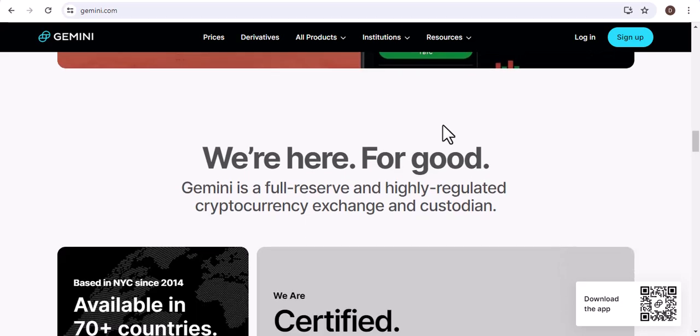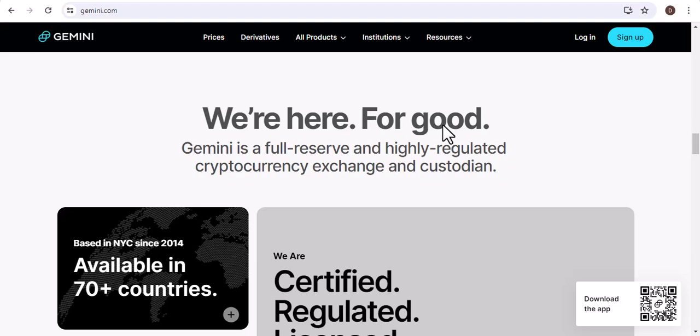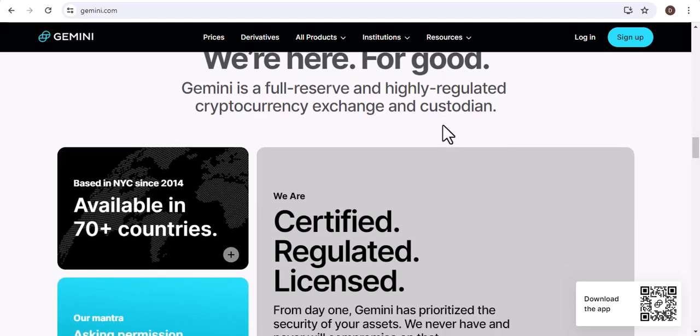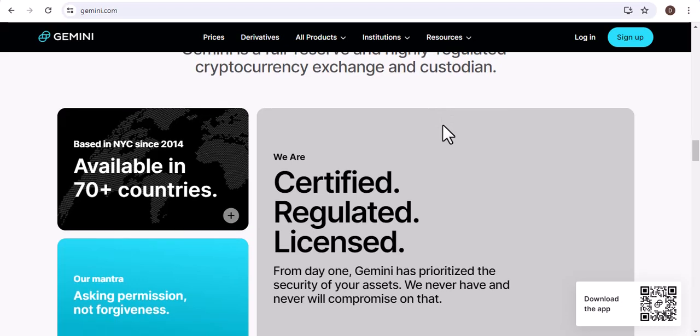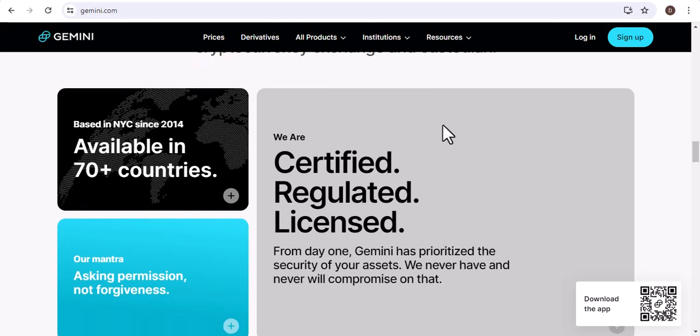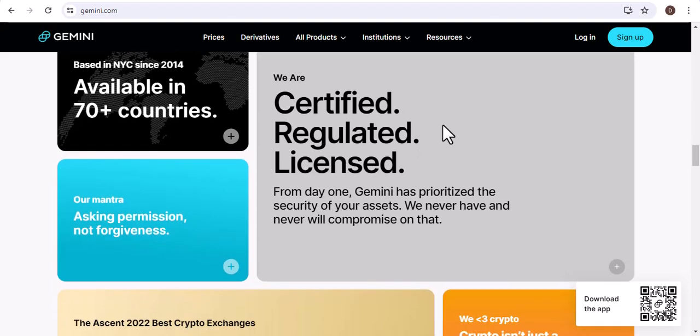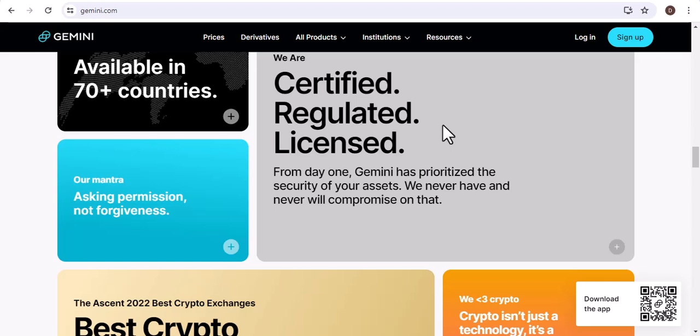Sending Bitcoin. To send Bitcoin to someone else, you'll need their Bitcoin address. This is a unique string of characters that identifies their wallet. Enter the recipient's address, the amount of Bitcoin you want to send, and confirm the transaction. Your Bitcoin will be on its way.